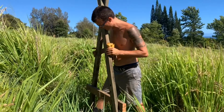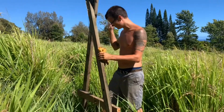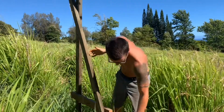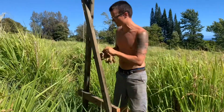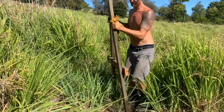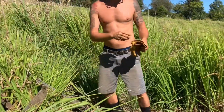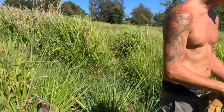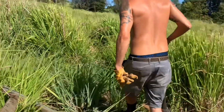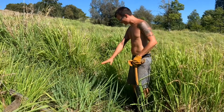And once I get to that spot, you can mark it off with a landscape flag. You can put a rock down, something to help you get an idea of where you're going next. So I'll just grab this rock for right now, put it right where my A-frame ends, and I'll set the A-frame to the side. Then we'll grab our tool for the day, our mattock pickaxe guy here. Now, I gotta find the rock. Okay, I see it.